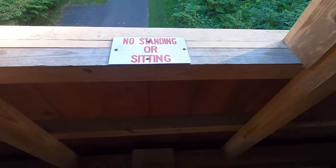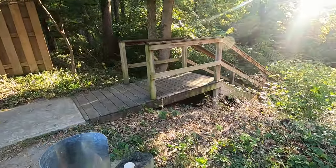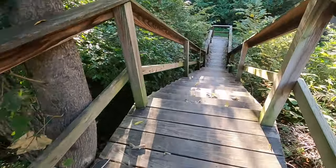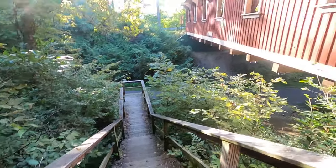I was even considering with the staircase where it came from over here and where the bikeway comes from, I was considering something along those lines, but even then, I don't know if there's a proper way to really get a nice look at it.